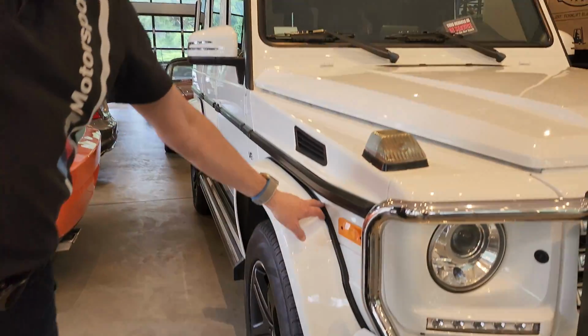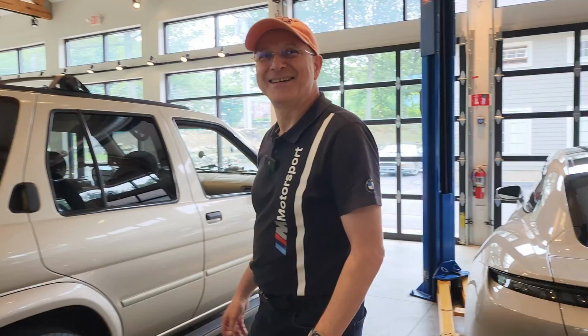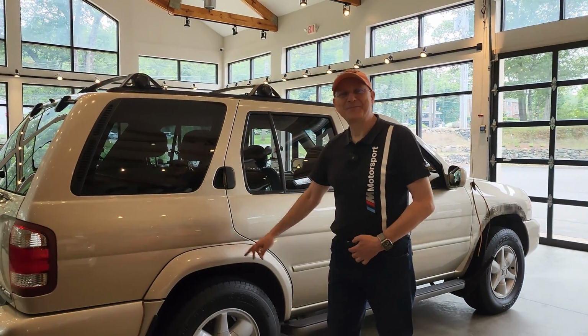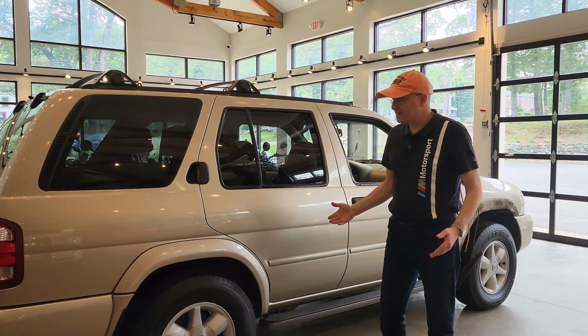We know a lot about these, right, Ian? Mm-hmm. Yes, Ian knows a lot about those. Because the G-Class fender flares like to hide some nasty rust sometimes. Yes, so, let's get right to it.